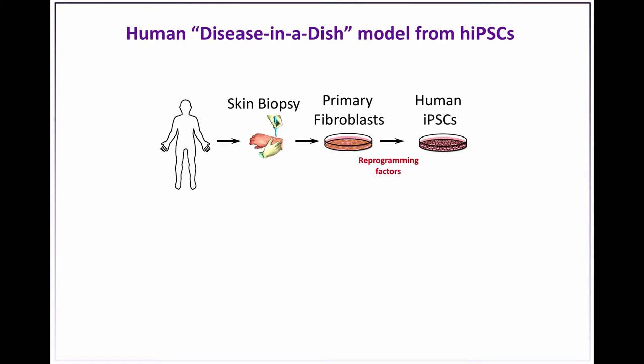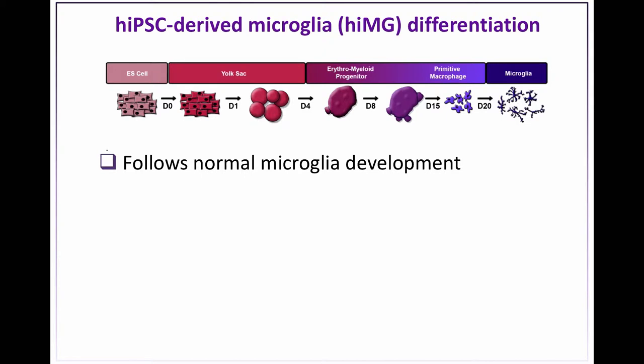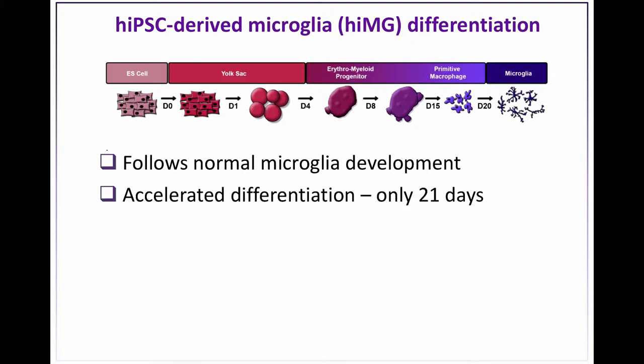Like everyone else probably in this room, we've made iPS cells using reprogramming factors, non-integrative methods. We make sure our cells are all really pluripotent, and that's where it stops from what other people have done. Then Dorit came to me from a lab in Tel Aviv that had worked extensively on microglia, and she recreated the yolk sac niche, the various growth factors, as if you were coming out of the yolk sac. We all came out of the yolk sac, but she knows how to recreate this so it follows normal, real microglial development. And it's, interestingly, a very accelerated differentiation. It only takes 21 days.